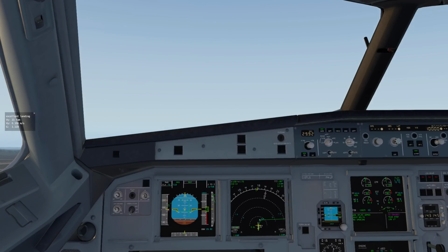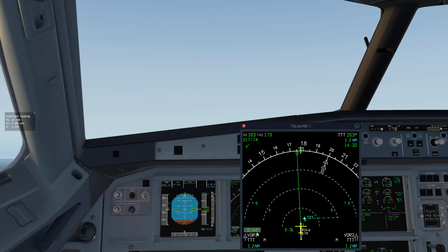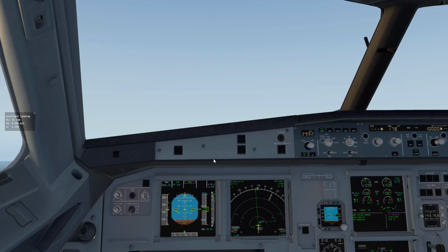Look at that. That, my friends, is pretty awesome to see. Don't worry about the nav mode there. We're not going to fly the departures, but heading. So that was right at 40 seconds. I know I stopped it at 44, but I was rotating. The wheels were coming off right about 40 seconds.